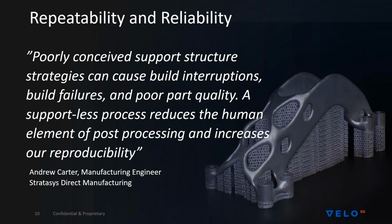Quote I have here is from Andrew Carter of Stratasys Direct Manufacturing, and he stated that poorly conceived support structure strategies can cause build interruptions, build failures, and poor part quality. A supportless process reduces the human element of post-processing and increases reproducibility. Mike, I'm going to keep you in the conversation right now because you made a comment about as soon as the human hand touches a part, those two things go out the window.